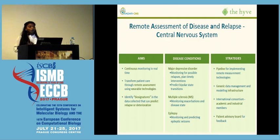We all know there is a large number of patients affected by chronic diseases, and the way patient care is delivered is basically based on what the doctor or the caregiver receives from the patient. To improve the way patient care is delivered, we want to allow continuous monitoring of patients. We are trying to do that by remote assessment of patients using wearable and mobile technologies, which are currently widely used by a major population of patients.